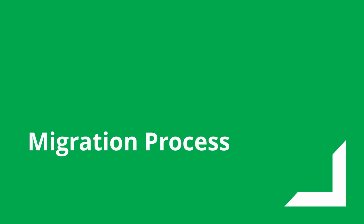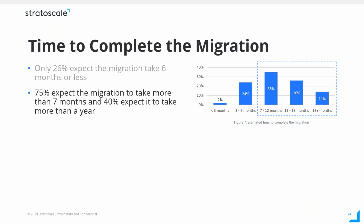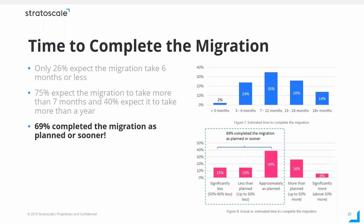Let's look a little bit at the migration process. Let's look at timelines. So regarding the time to complete the migration, 26% of the companies expected the migration to take 6 months or less. 75% of them expected it to take 7 months or more, and 40% expected it to take more than a year. Now, in practice, after migrating, we found that more than 2/3 of the companies completed the migration as planned or sooner. So there's a positive note there.